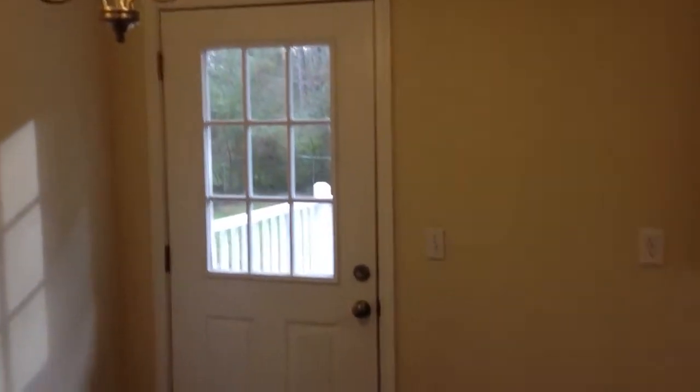All right, first thing we step into, the living room. Look at these hardwoods. Aren't they beautiful? I love it. All right, let's take a look at the dining area. We got high-end brushed nickel lighting.